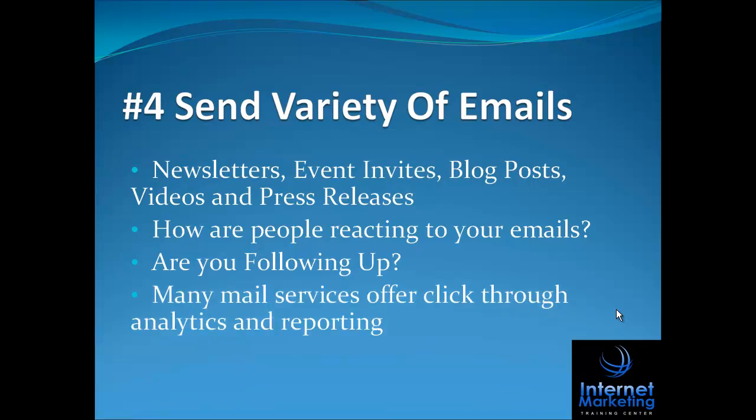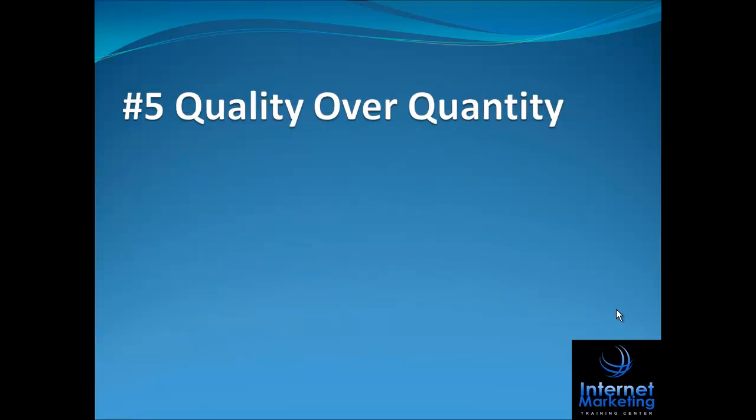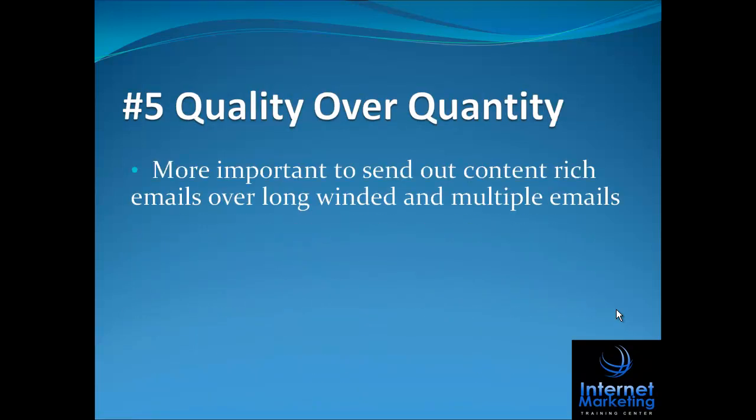And then many of these mail services that I spoke about, whether it's MailChimp or Aweber or Constant Contact or GetResponse, they will offer some great analytics and reporting so you can see what type of response you're getting on your emails. And then you want quality over quantity.